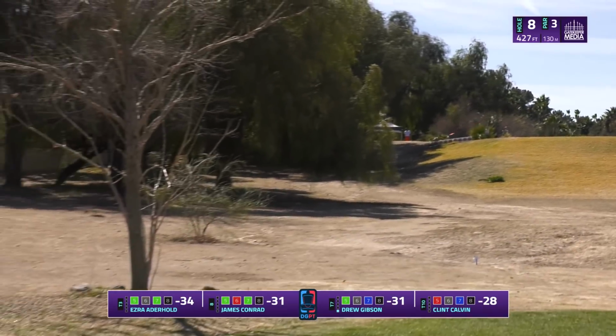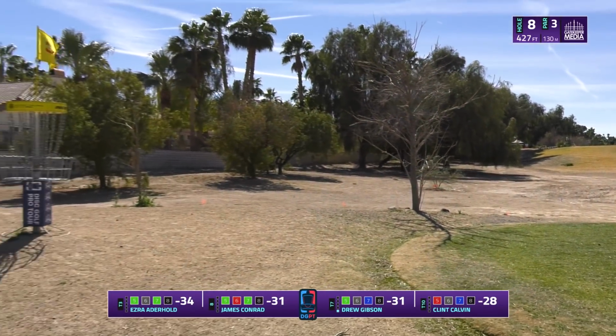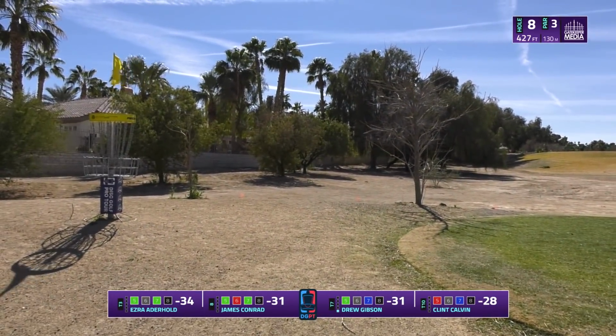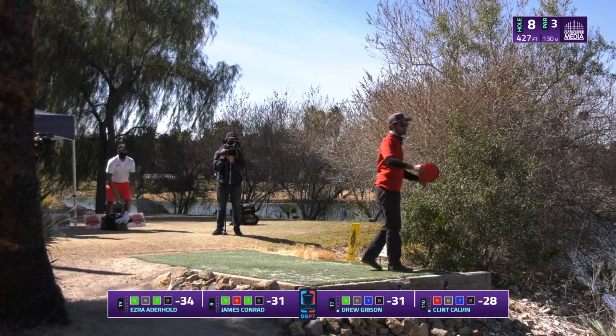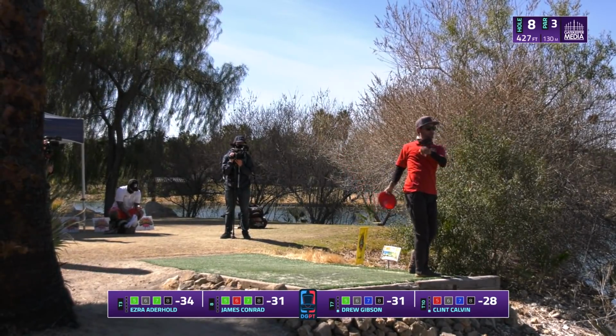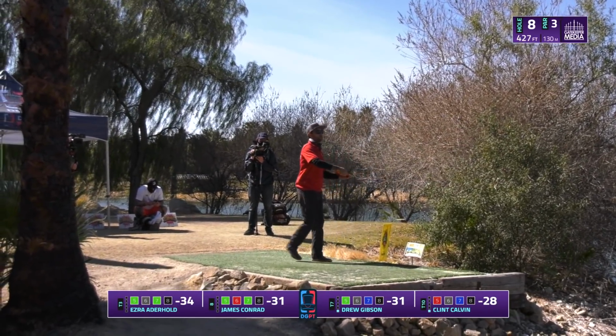And Drew tried to turn that over, but just didn't get the height that he wanted. He's laughing at himself. It's a tough shot, laughing at the reaction of the wind just completely ruining that disc right there.